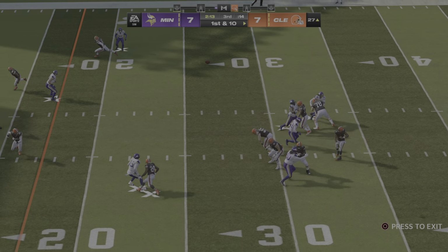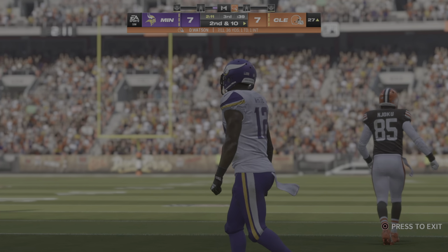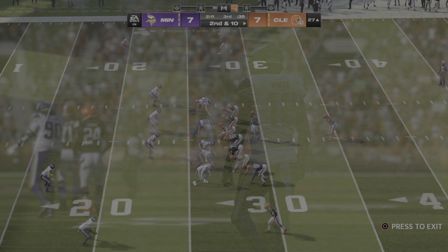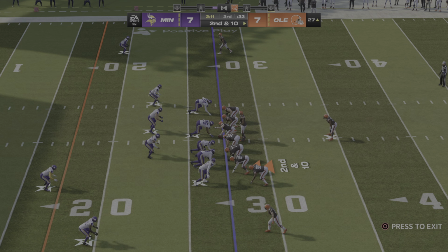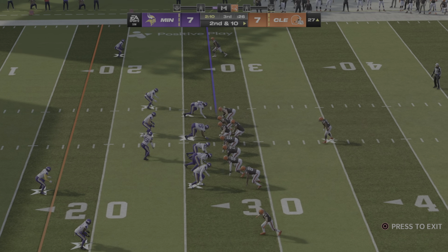Watson now to throw. And that is incomplete. Offense was moving it a little bit, had them back on their heels, but they earn a brief pause by forcing the incompletion. That gives them a quick chance to regroup and try and mount a stand before they're backed up even further.